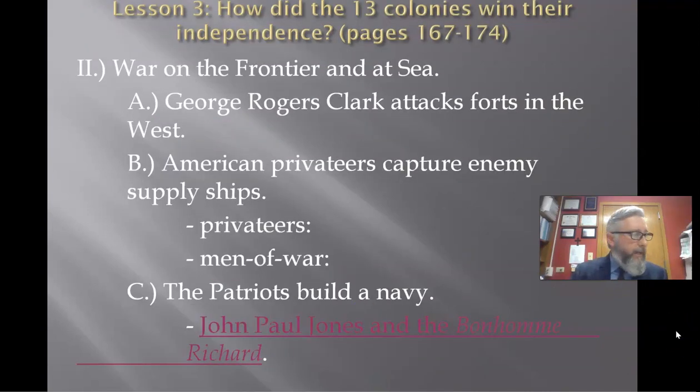So the war is now on the frontier and at the sea, and remember that we did not have a navy, so what we ended up doing is we had some privateers. These were ships privately owned and authorized by the government to attack and capture enemy ships, and it was kind of a win-win because the Americans had someone halting the British Navy in the seas. Yet also the privateers could keep some of the things that they stole from the British ships.